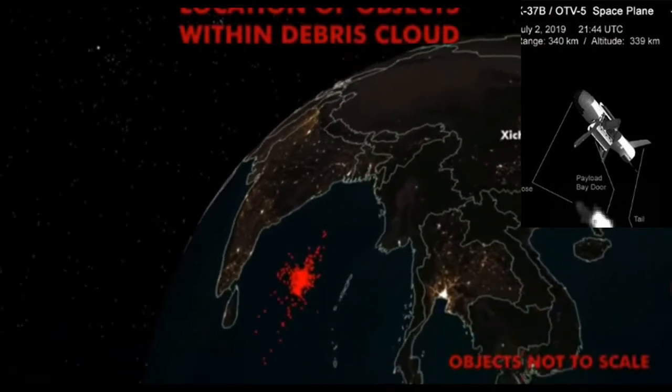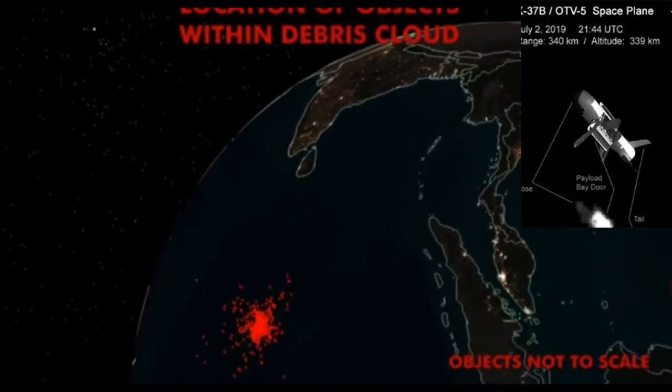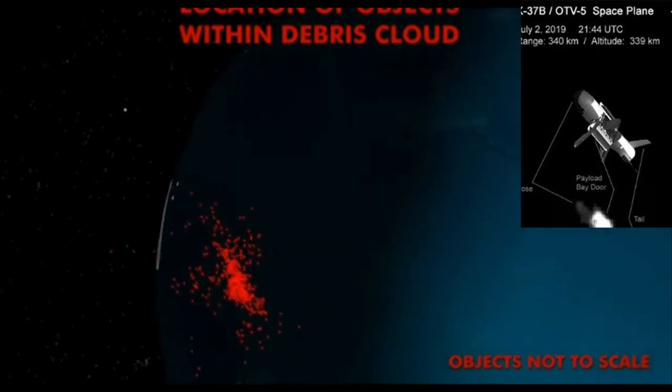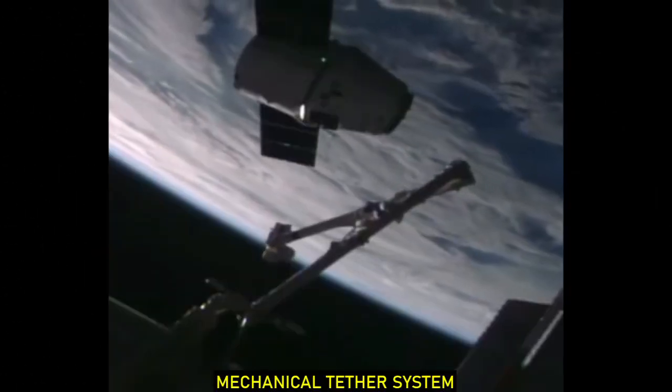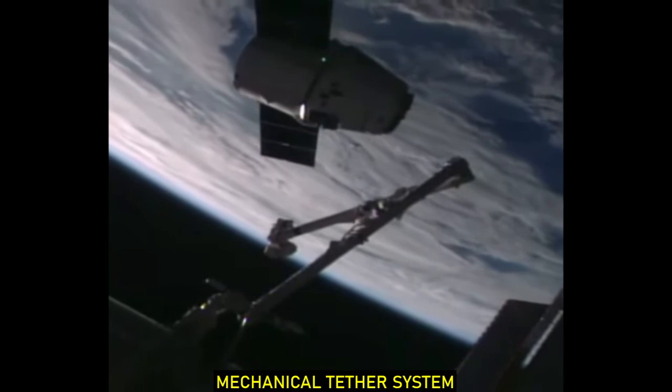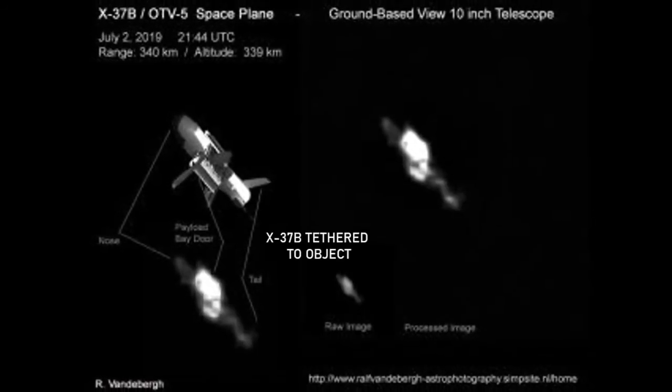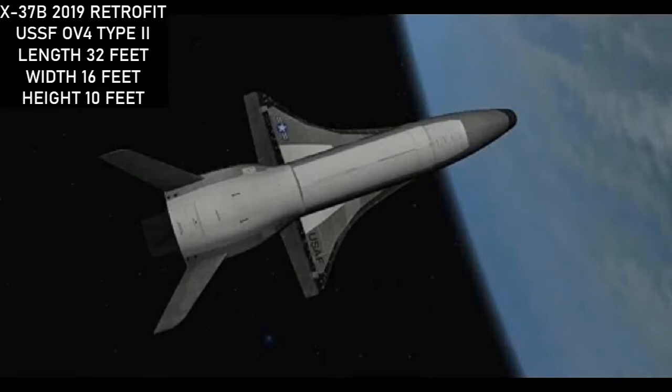over the South Pacific. At the time, the X-37B OTV-3 mission was in orbit and was capable of deorbiting the failed probe. Yet Russia has not released its trajectory readings, but still claims it was brought down by a US spacecraft.